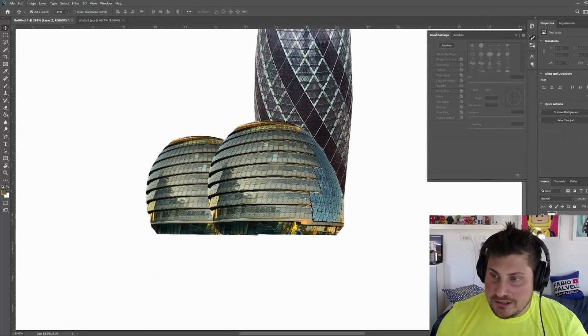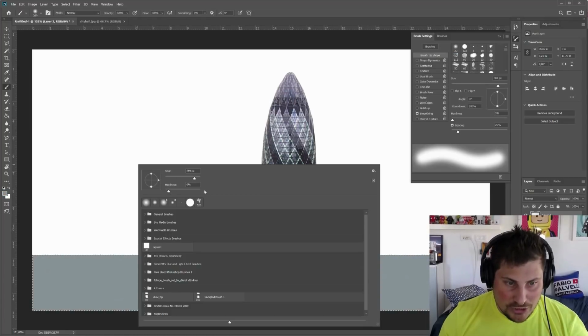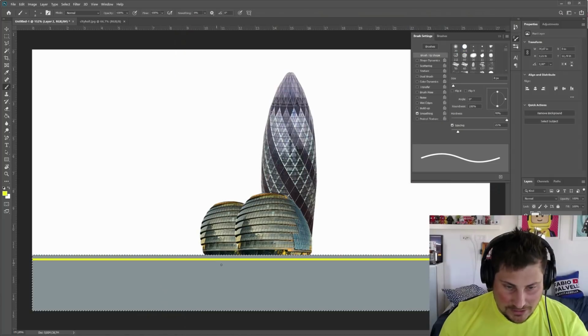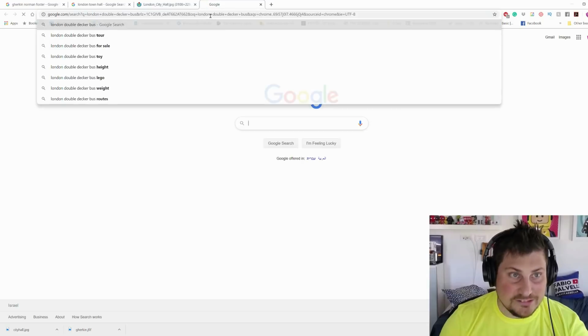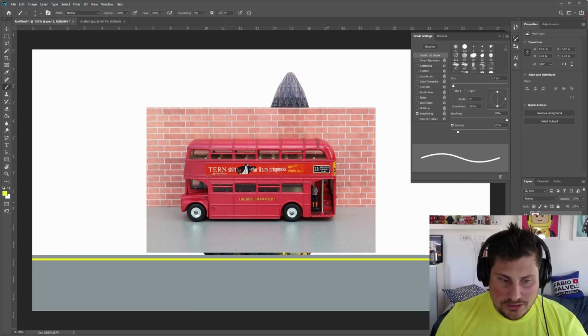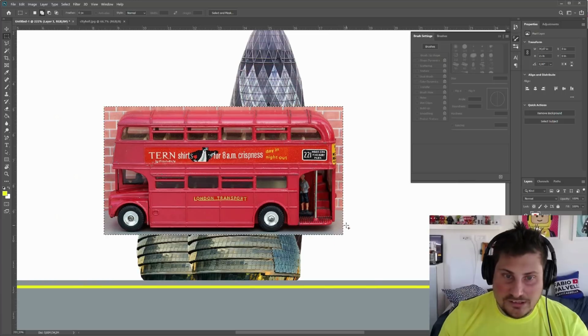Add an extra layer, put a solid gray color in the front. Right click on my brush, make it super hard. And I'm going to select a yellowish color and make a line here. Control D, London double-decker bus. Usage rights, labeled for reuse with modifications. I'm going to use this one. I'm just going to copy it, put it here, and do my beautiful selection work. You guys see, I'm a professional.